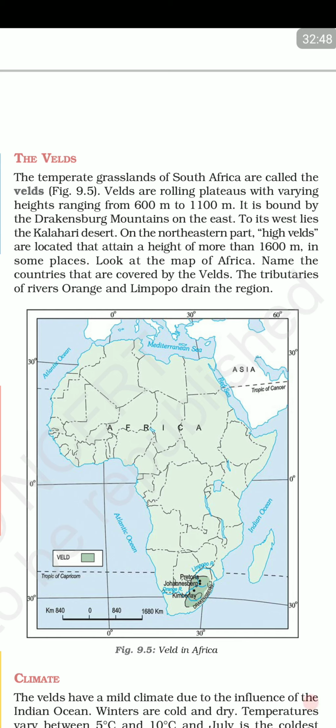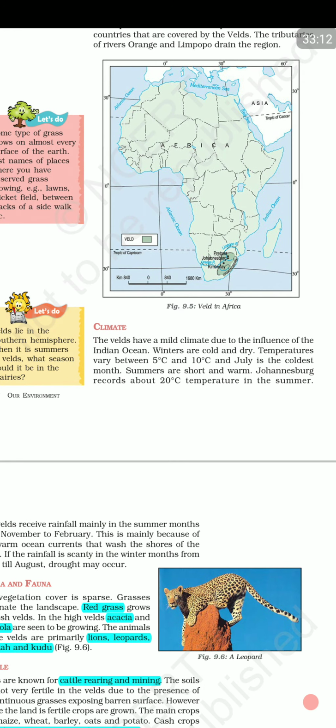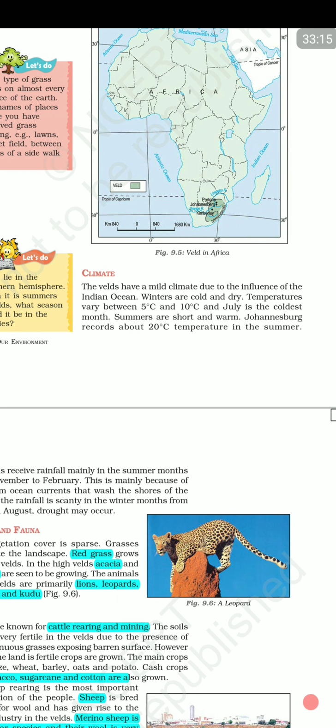The velds are not too flat. There are high velds, right, which are as high as 1600 meters. So these are rolling plateaus with varying heights ranging from 600 meters to 1100 meters. Okay. Next is the climate of the velds. The velds have a mild climate due to the influence of the Indian Ocean, right? Since they are not continental in nature, the climate is mild.